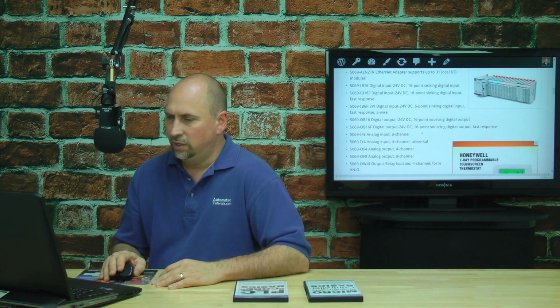Whole bunch of I/O cards: 16 digital in, 16 digital out, 8 analog in, 4 analog in universal, 4 and 8 analog out, relay as isolated. I haven't seen this in a while. So they have an OW4i, and it's a 4-channel output relay isolated, is how they describe it. But they also have an OX4i, which if you're familiar with 1771, right? This seems very similar to that. I'm just going by memory here, but this OX4i is an output relay isolated 4-channel Form C, normally open, normally closed. I haven't seen that in a while in one of Rockwell's relay output cards, so that's interesting.